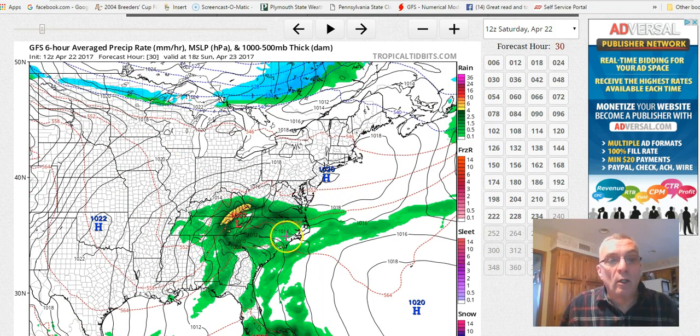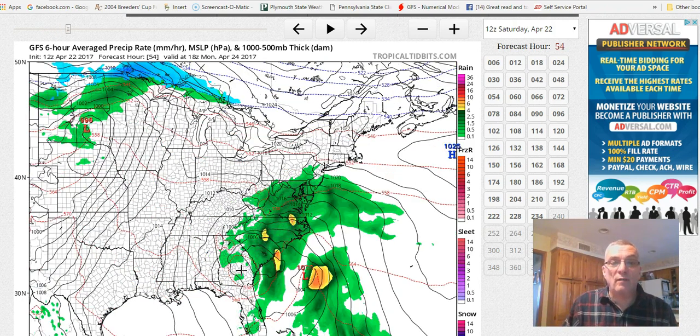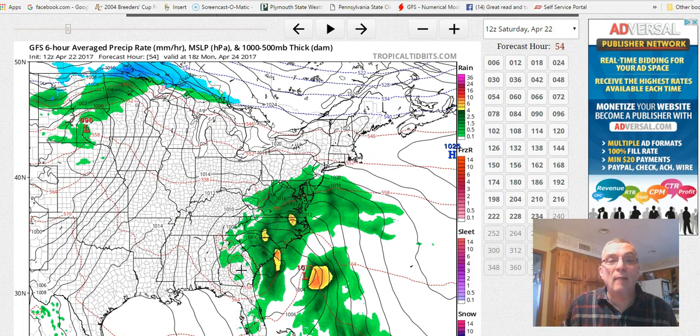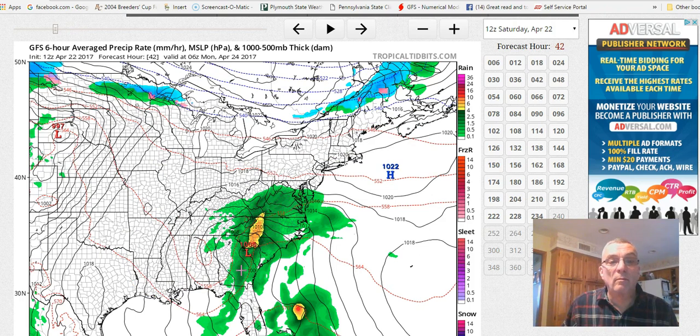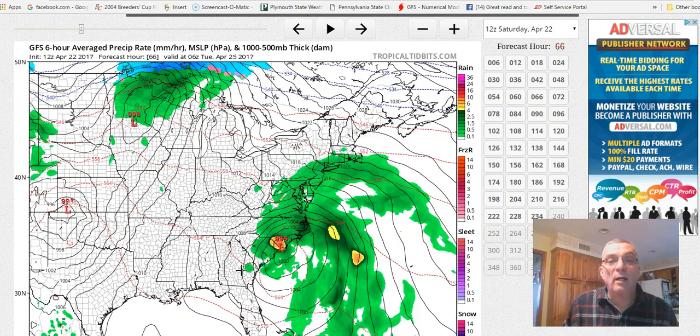But notice, low pressure winds up heading toward the southeast coast of the United States, and now we're going to start to see that lift northward with rain. That rain starts advancing northward into the mid-Atlantic states late Sunday afternoon, reaches southern New Jersey Monday morning, reaches New York City probably Monday afternoon, and on up to Boston sometime Monday night.